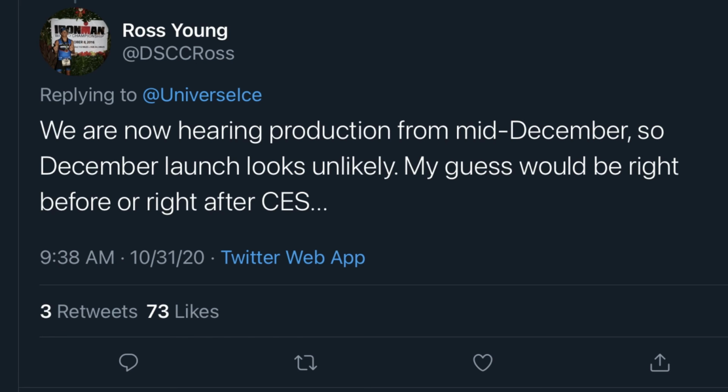And then below that, Ross Young also tweeted back to Ice Universe saying, "We are now hearing production from mid-December, so a December launch looks unlikely. My guess would be right before or right after CES, which again is in January." So there you guys go. Everything's lining up to be a January release for the Galaxy S21.